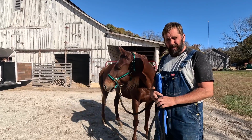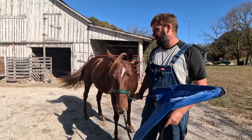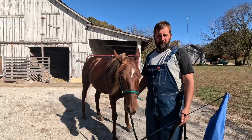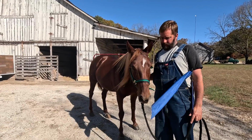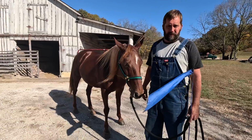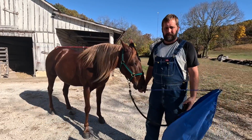Unfortunately, she's already had a bad experience with Mom trying to load her. So I'm going to come down here and work with the mare and just see if I can't teach her to load herself. So this is kind of my trailer loading session. First things first, we're not going to teach the mare just to go in the trailer.